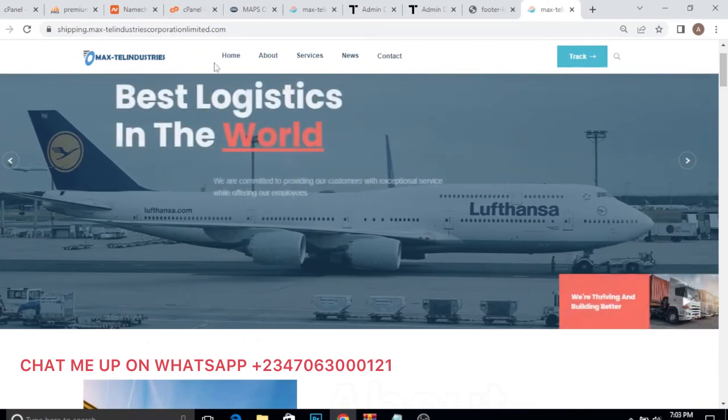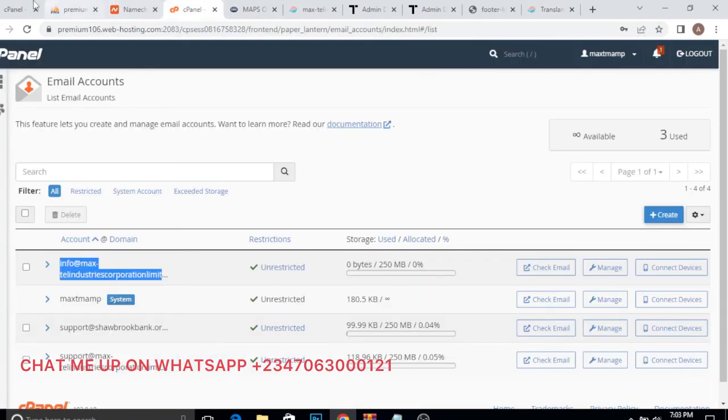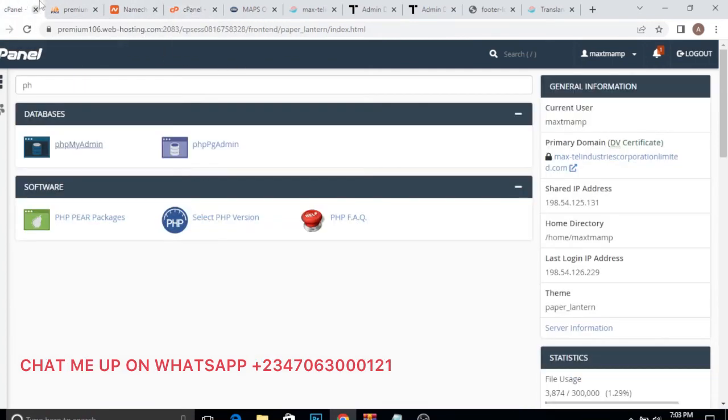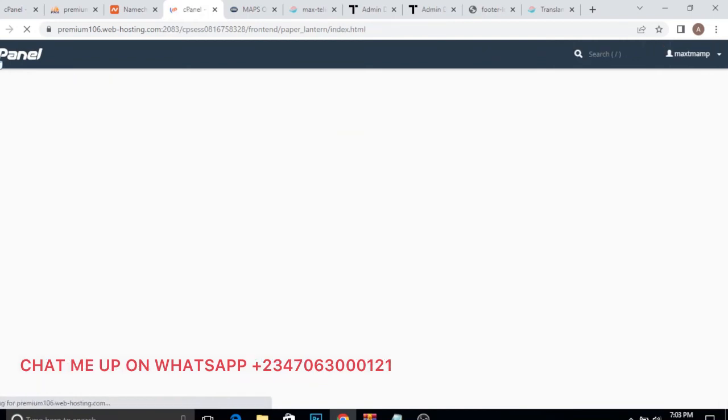So that's for the home. If you want to edit the about us page, same process. You can see this about us page is located at the domain name slash about.html. So what you do is just quickly open up your cPanel file manager. Let's quickly open that up.